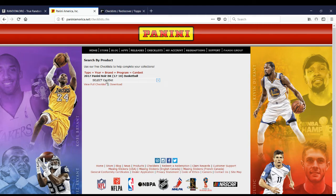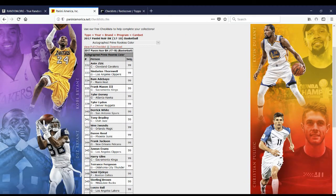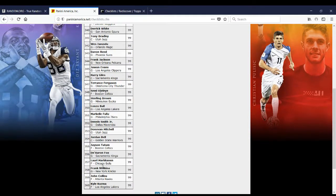All right, so what did I say? We had 2 that were autographed prime rookies color, right? So let's go do that first. The Semi Ojeleye is card number 348. He will be numbered to 99 for the Celtics. Then next up is the Frank Ntilikina, and he is card number 358. And Frank will be numbered to 99 as well for the Knicks.